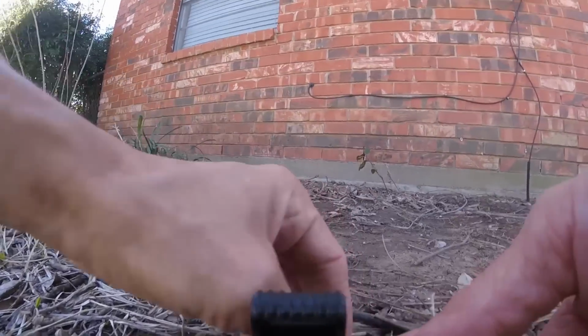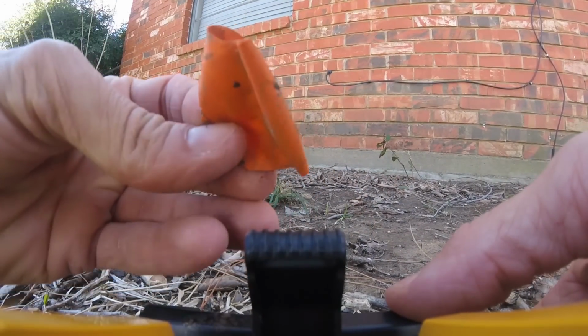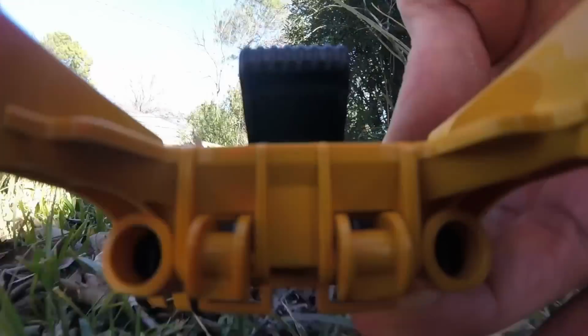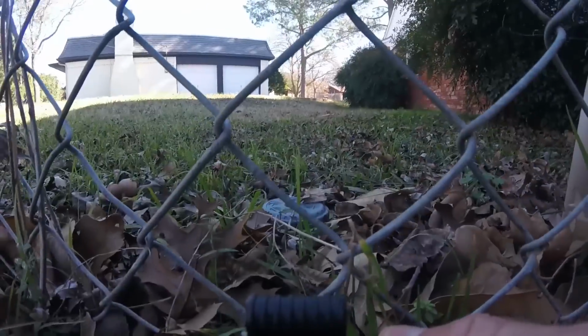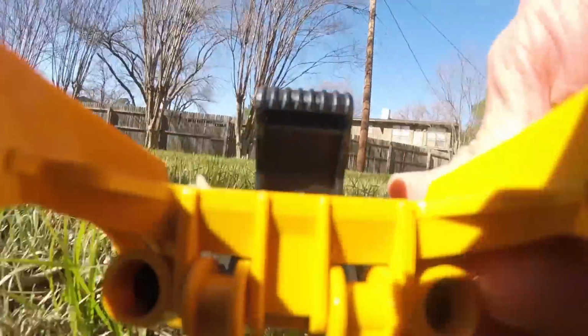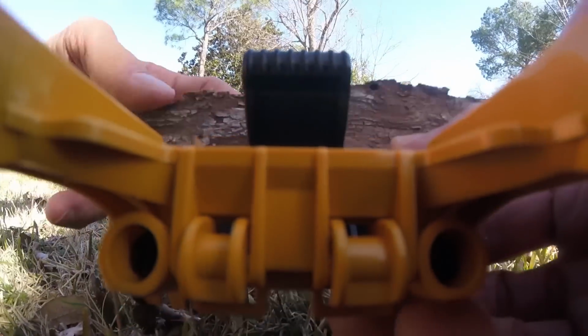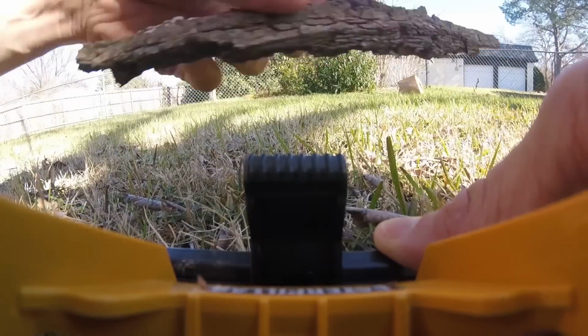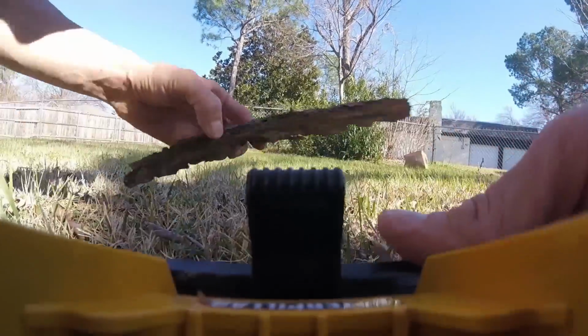Ooh, what's this? That's a balloon piece. Nope. Oh, there's a fence. Nope, can't get through there. Kids, it's a piece of bark. I think Axel would like that. What do you think, Skiddy? Yep, Axel would like that. One item here.